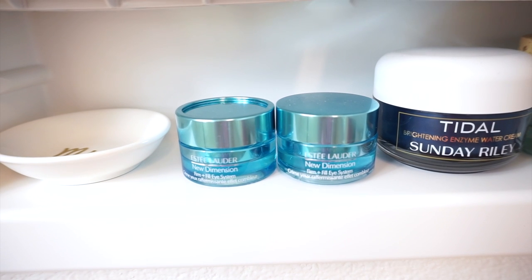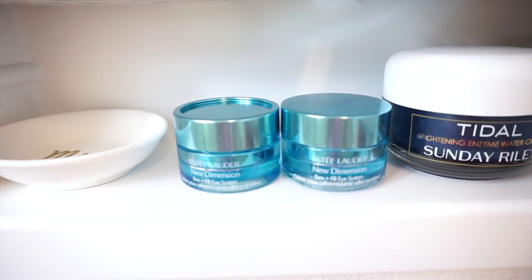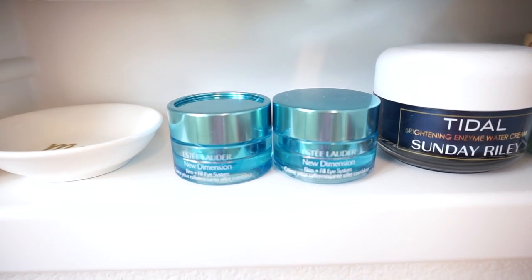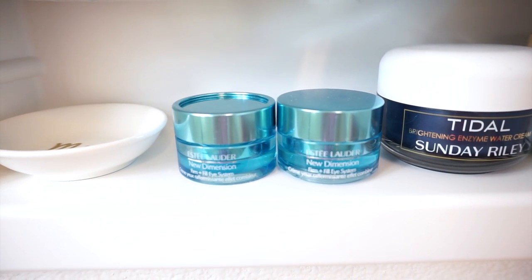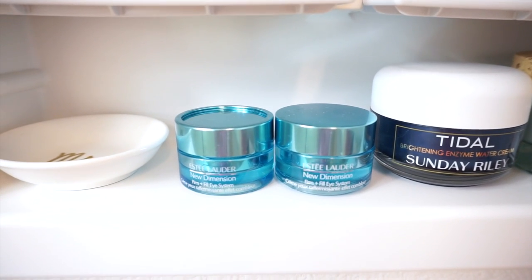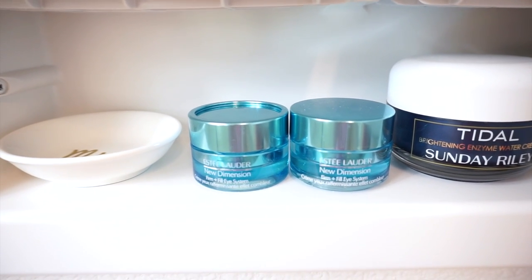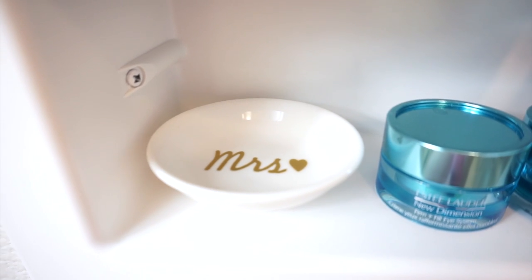Then I have my eye creams. This is the Estee Lauder Firm and Fill Eye System. There are two parts to this. The first one's a little bit creamier and it firms up your under eye area. And then the second one is a little bit more opaque and a firmer consistency. It has all of these light diffusing particles that help fill in your under eye fine lines. And so I've really been liking these two together. And then I have this little plate that says Mrs.